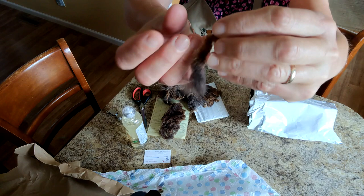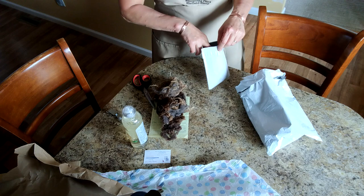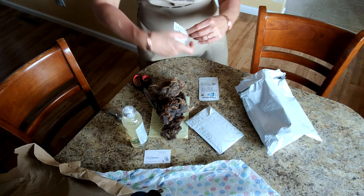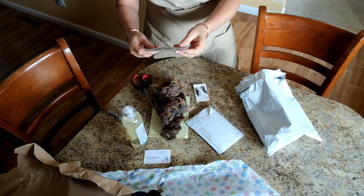I don't know who this is from, but it's pretty. Came in the shipment. Oh, goody. Oh, this is very generous. Oh, these are cute. Earrings. They're also skeins. She and I are also friends on Instagram. So this is a fiber rinse that she included in here as a sample to try. So that'll be something I'll be using and enjoying, I'm very certain.